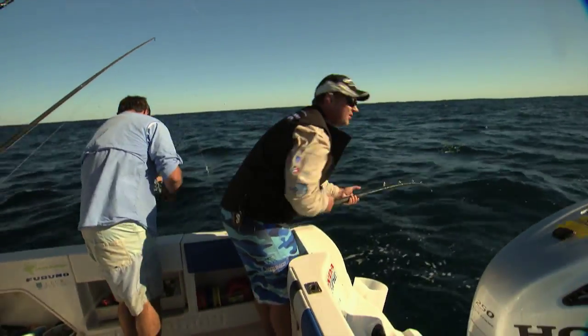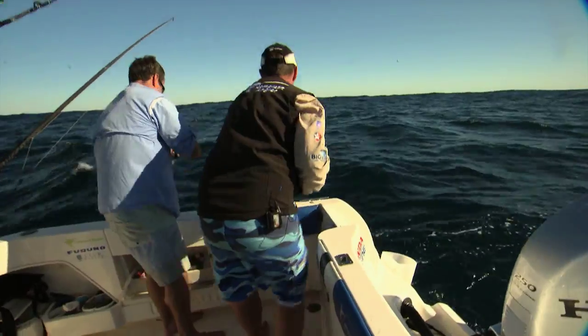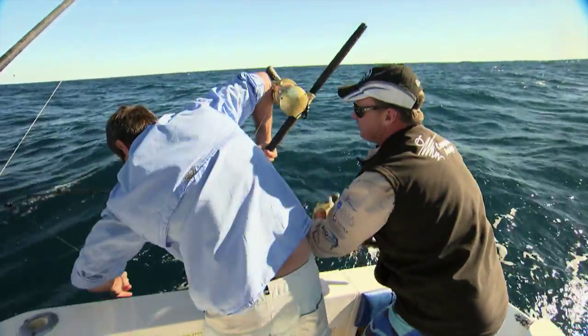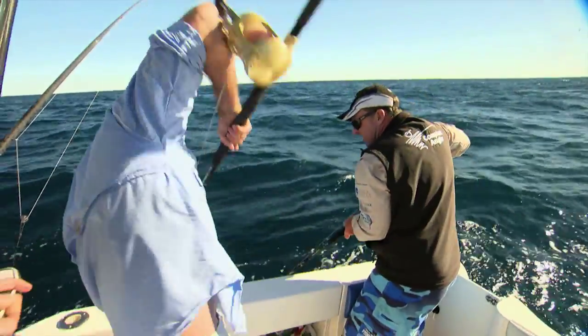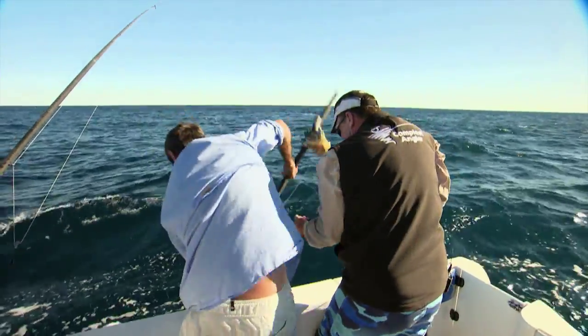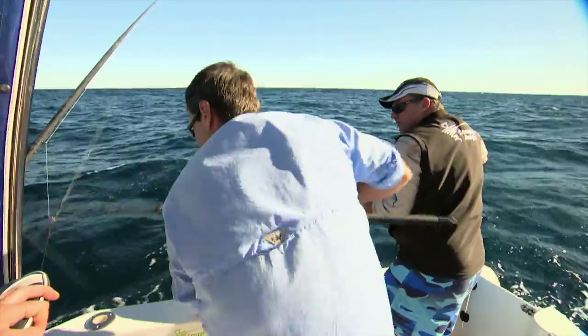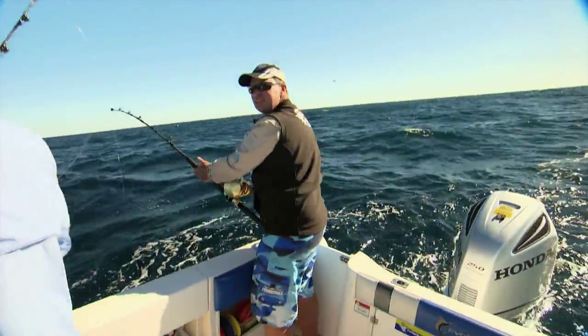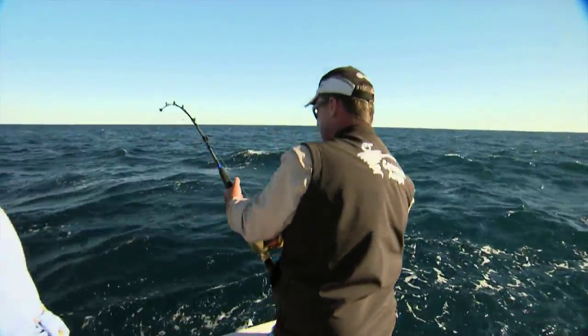No, keep going in gear, mate. You'll tangle the gear. All right, you already tangled the gear. Which way are you going? Under. Which way? You want me over or under? That's over, mate, the other way. With multiple hookups, come big tangles. One more time. Point your rod towards me. A double becomes, or a triple becomes a double.